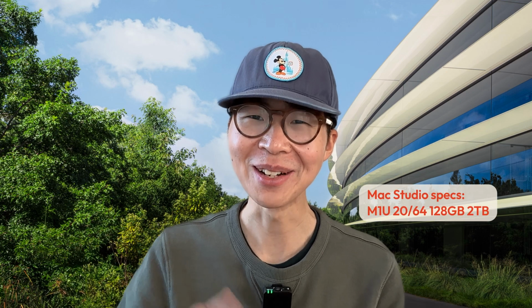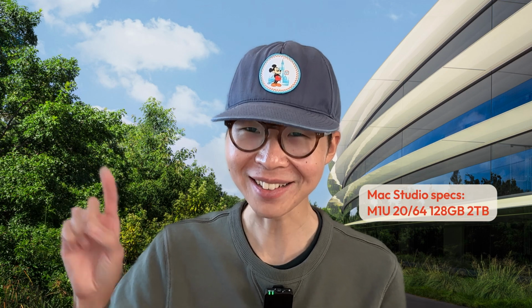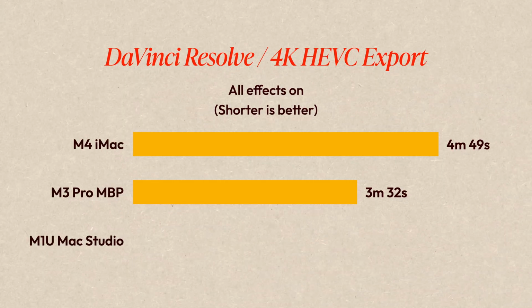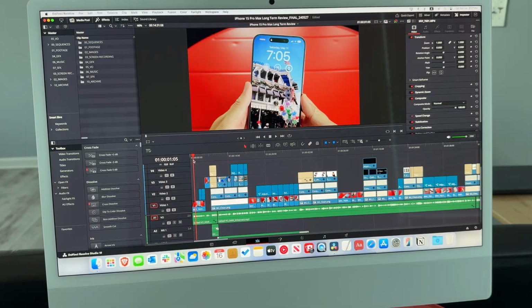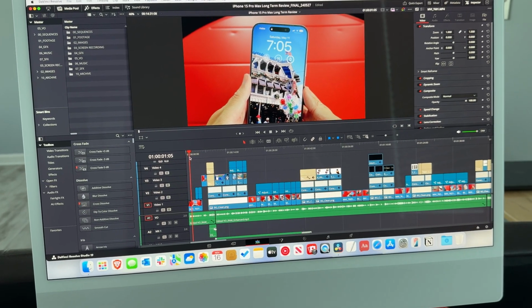And just for fun, I brought this project to a maxed out M1 Ultra Mac Studio and tried to export over there. It took the Mac Studio 53 seconds to finish the export. Also, on that machine, I was able to play the whole timeline with all the effects on in real time in full resolution. Now let's test our last project.